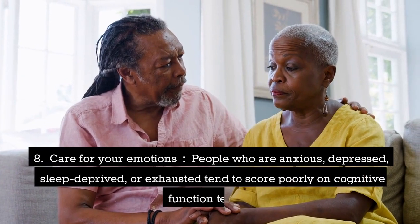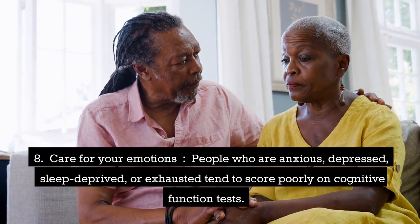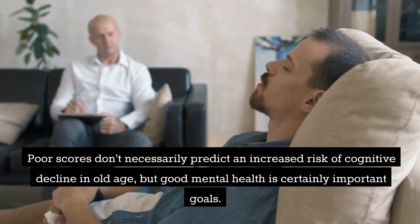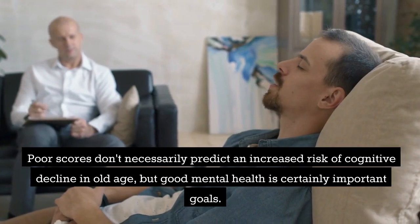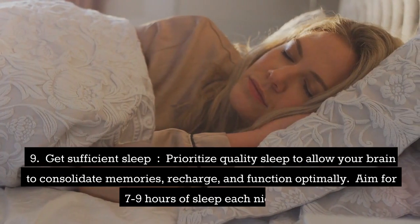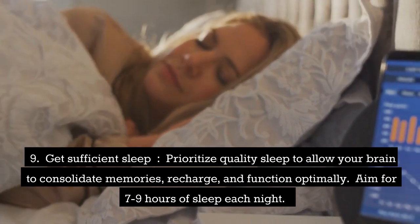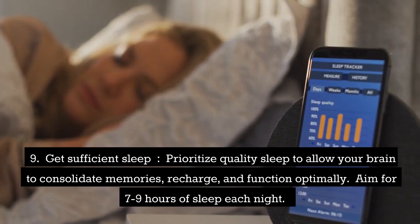8. Care for your emotions. People who are anxious, depressed, sleep-deprived, or exhausted tend to score poorly on cognitive function tests. Poor scores don't necessarily predict an increased risk of cognitive decline in old age, but good mental health is certainly an important goal. 9. Get sufficient sleep. Prioritize quality sleep to allow your brain to consolidate memories, recharge, and function optimally. Aim for 7 to 9 hours of sleep each night.